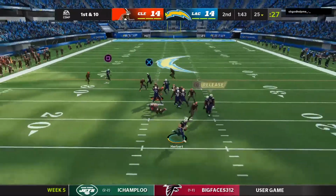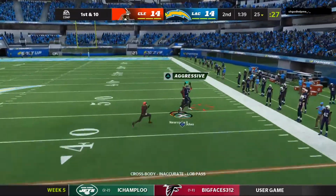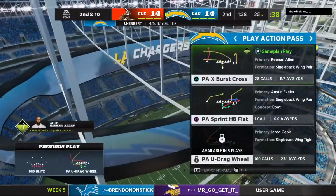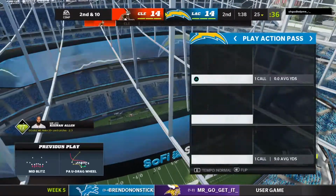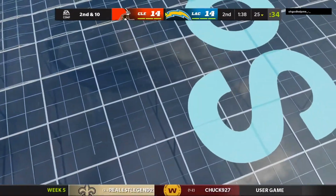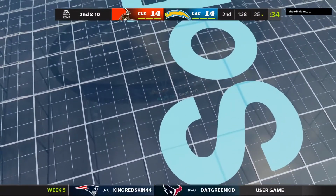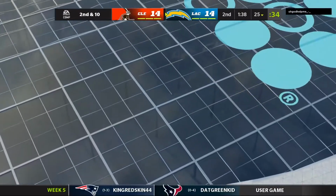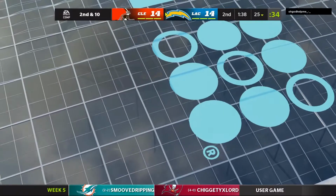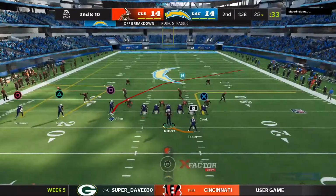Play action this time for Justin Herbert. Rolling to his right. And that is incomplete. Oh, the coverage a little too good there, and it's second down. And I think they'd be well served to take that type of a physical approach against him the rest of the game. He's had his way so far, but on that last one, that worked quite well for the defense. Here's 2nd and 10.